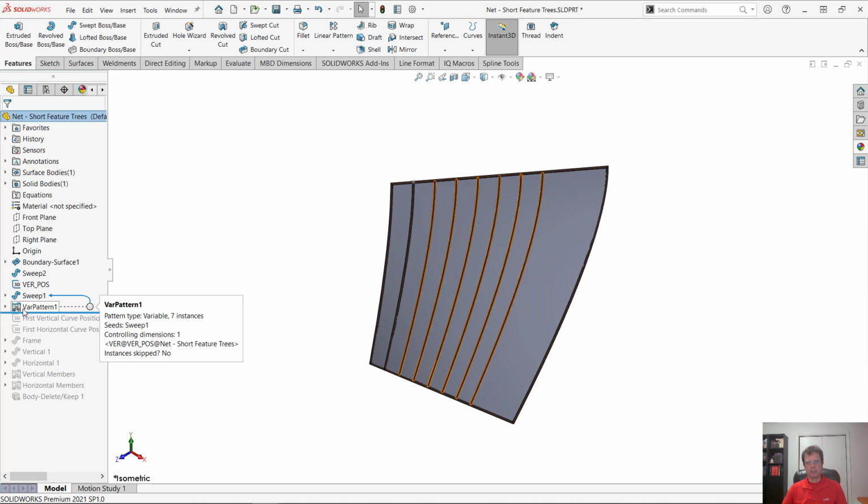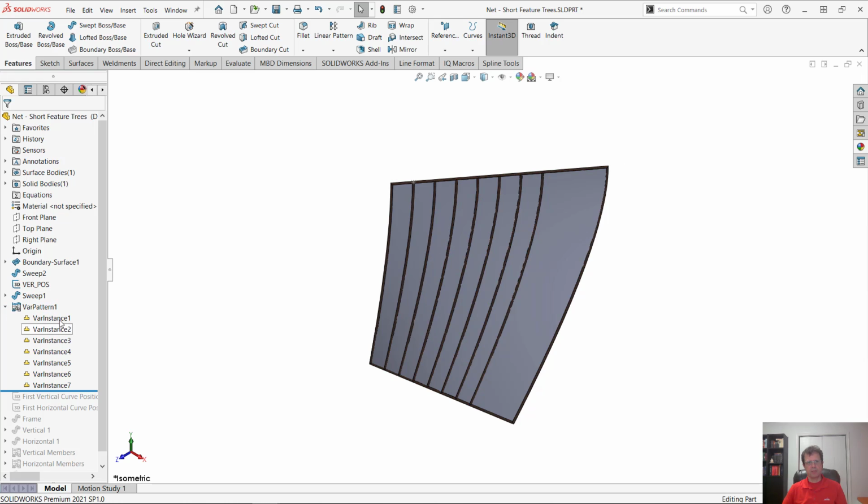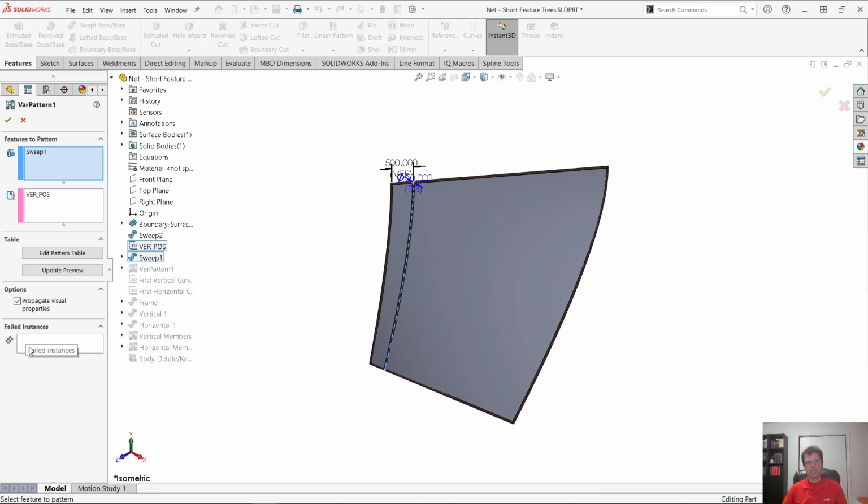The variable pattern was created, 6 extra instances were added in addition to the seed. I have here 7 instances listed. So 1, 2, 3, 4, 5, 6. Where is 7? It's somewhere in space and nothing was created. But I did not get an error. If I did this feature, this should be actually listed here. So right now I'm going to say that is probably a bug.